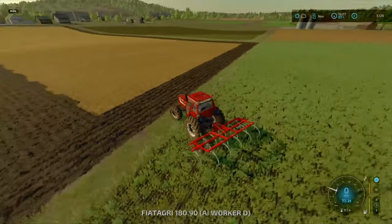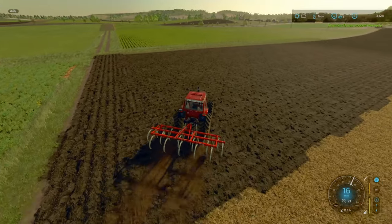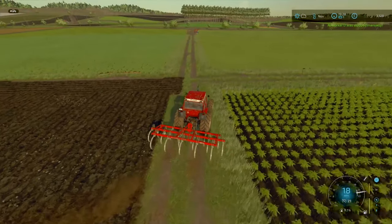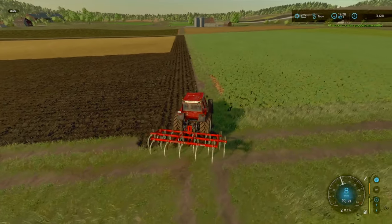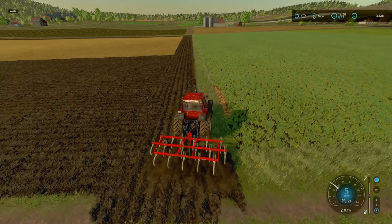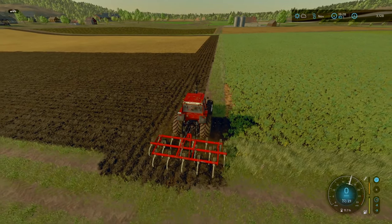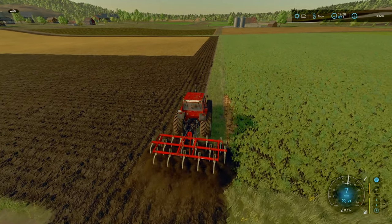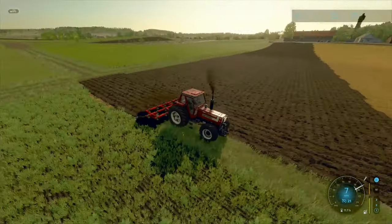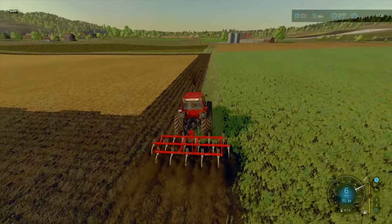Workers doing the plowing, that's good. Let me take care of this and just get this bit merged together. If we lose a little bit of crop, it's fine. Rather lose a little bit and actually merge the field together rather than leave a tiny little space. Yeah, that's good. Also, we actually mulched a tiny little bit of the field, but overall, we're looking good.